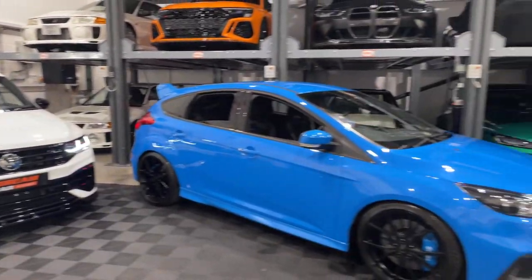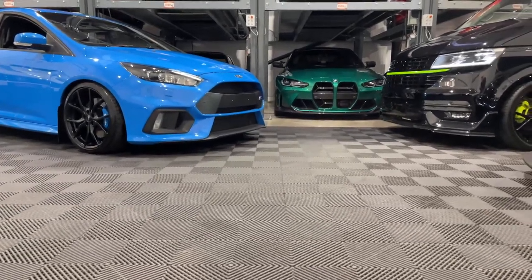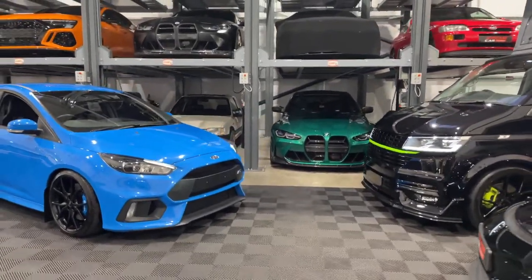Has the Defender got a galvanized chassis? Damien, you'll have to ask Tom. I will look underneath at the moment. I can't see. It's too dark where that is.